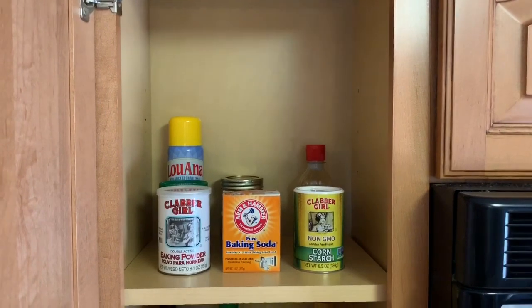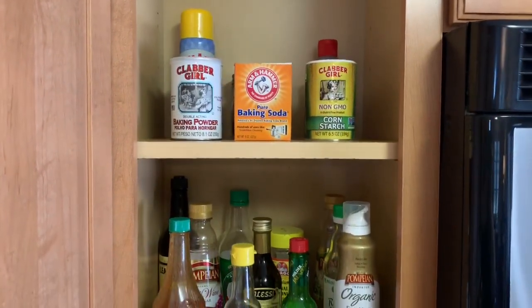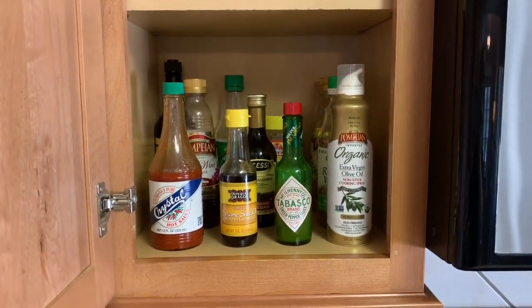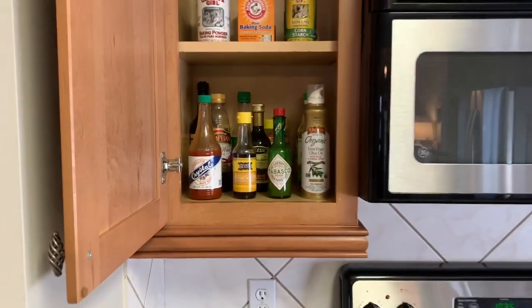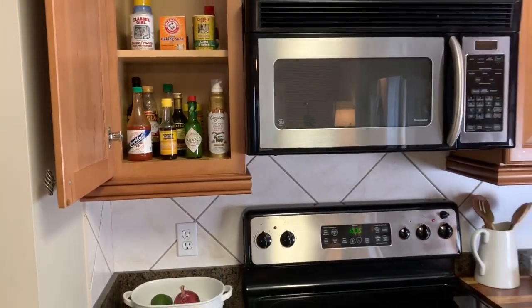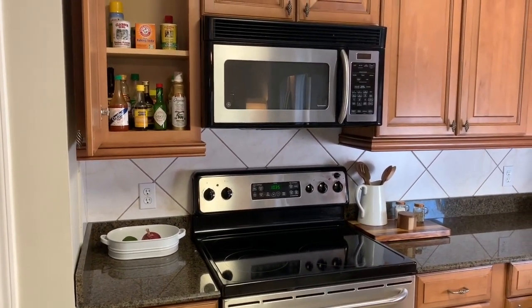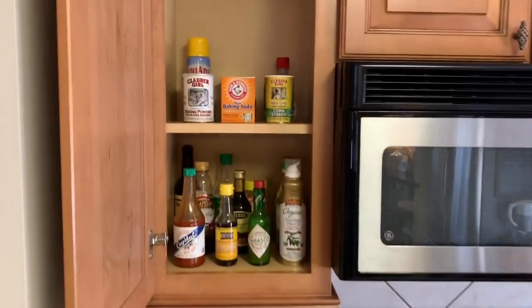Tip number 4 is to make the most of outside of the pantry storage space in the rest of your kitchen. I did this in 2 ways. I decided to use the cabinet that's nearest to my stove and oven for sauces because I think it's very nice to have all my sauces and condiments right there when I'm cooking so that I can use them very easily.